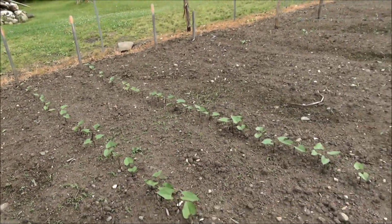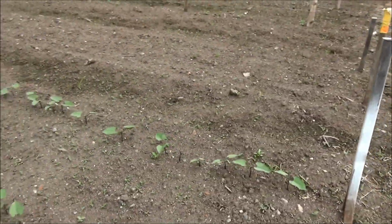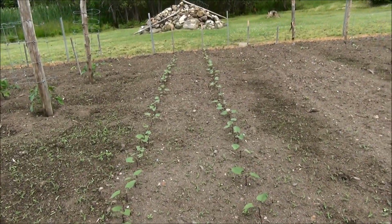And then the velour beans, they're doing really, really well. They're my favorite bean. They freeze the best. And if you look down the row, you can see the germination rate on them is really, really good.